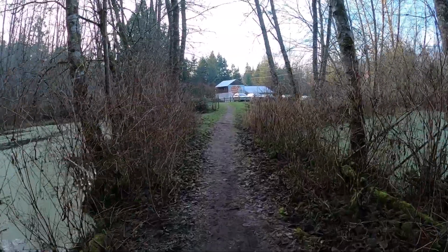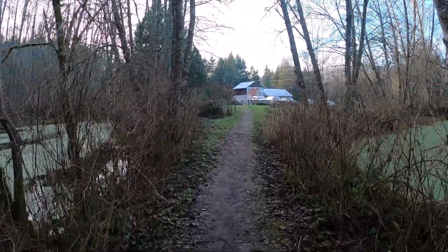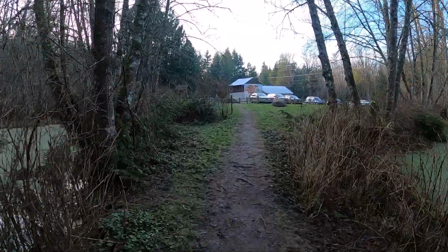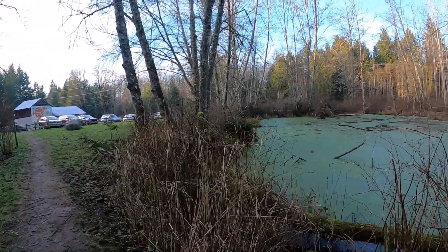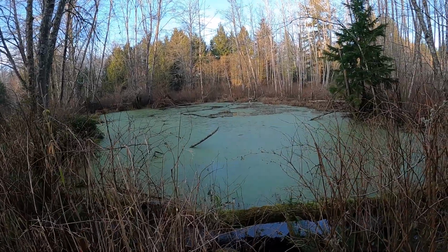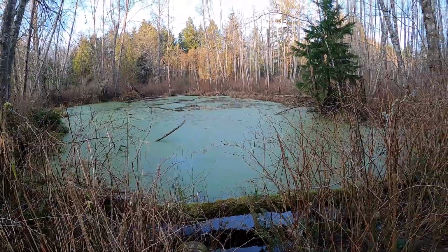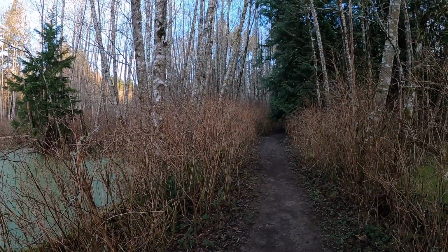So I hope this hike turned out well. It actually got better once we got lost. The first part was kind of boring. It's the other side of the pond. And that's where we came from.